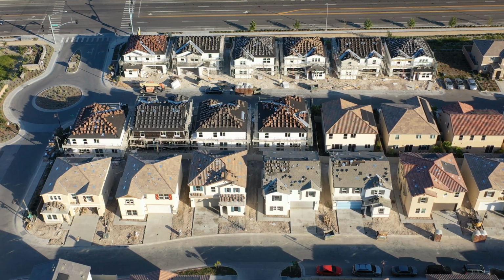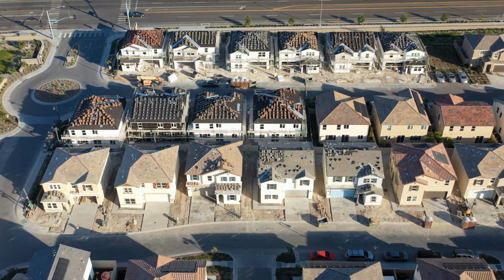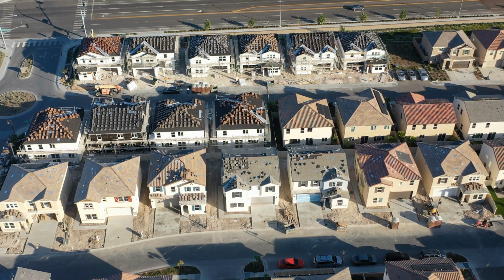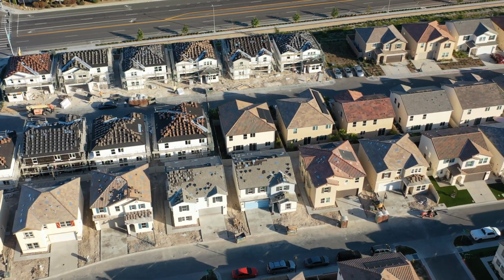So this project is near completion, especially the homes in the front. All they need is the front lawn and driveway, and they're ready to go.